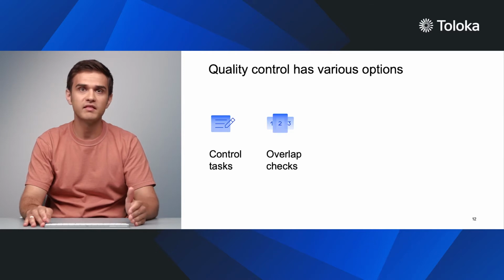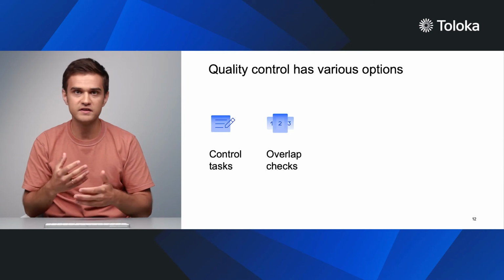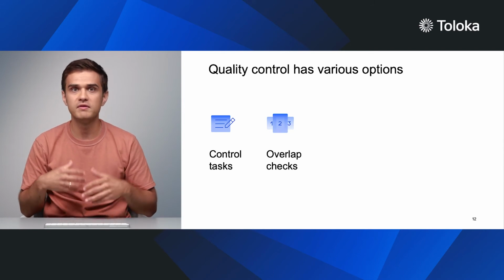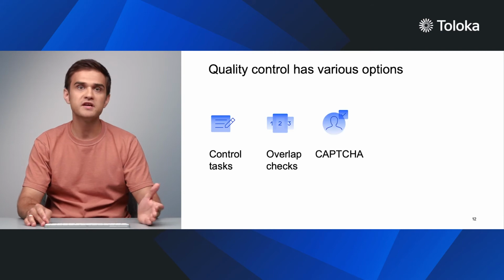Overlap means sending the same task to more than one person. Then you can compare answers. If a certain performer keeps providing answers that contradict the majority, you probably don't want to keep the person in your project. CAPTCHA is a well-known tool for preventing a bot invasion.